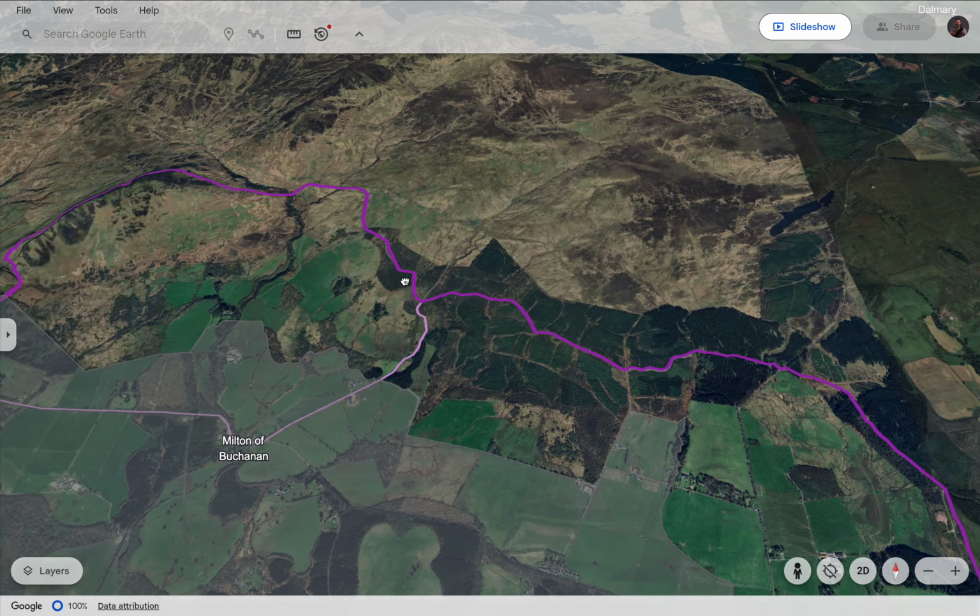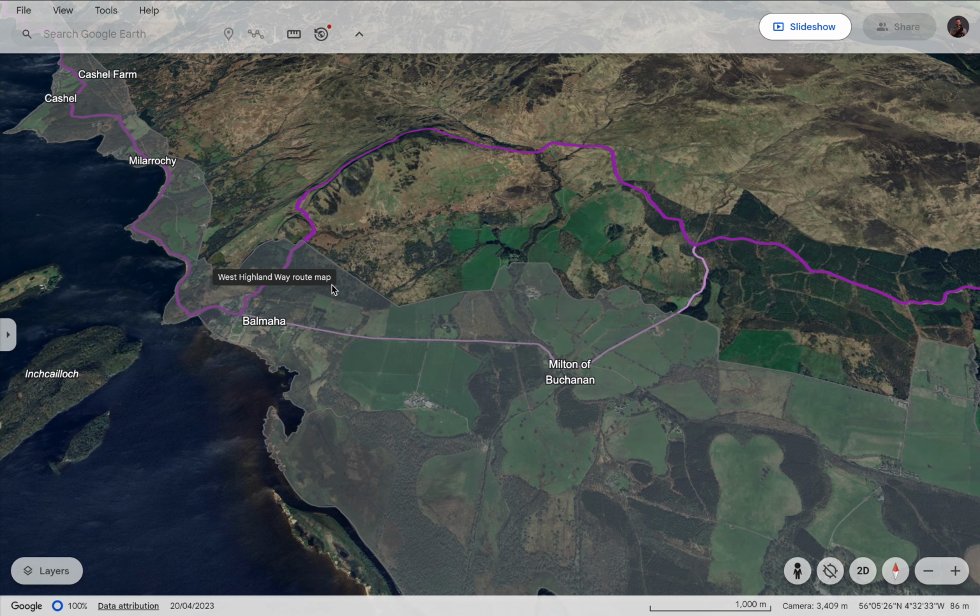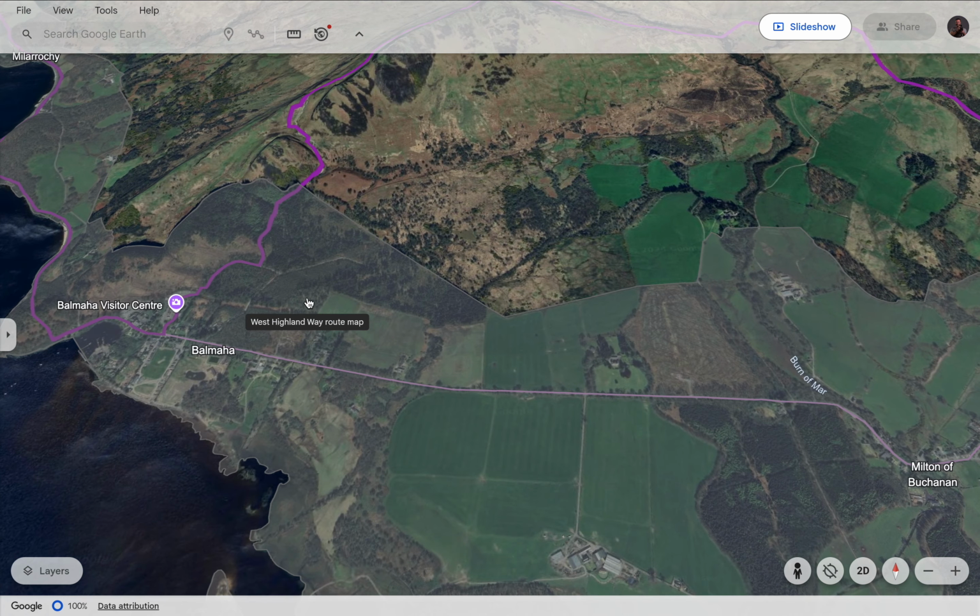Now it was getting on a bit, and we had nowhere to stay, and we wanted to camp along Loch Lomond, which is here. And Conic Hill was just in massive mist and fog. So we thought, well, there's no point. So we're going to take the shorter route, which is along the road, pretty straightforward, straight into Balmaha.